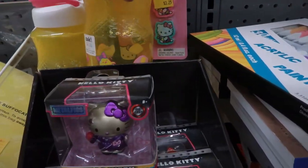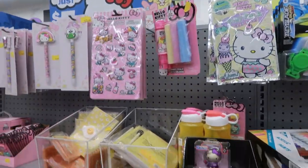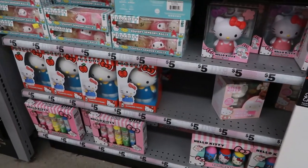Okay, even though Five Below didn't have any Halloween stuff, I did want to show you guys anyways, because why not? But the next week after that, they did have Halloween.